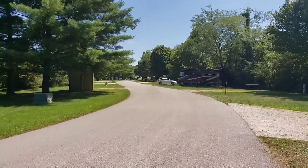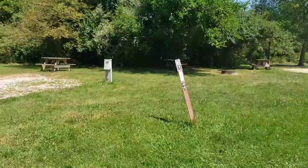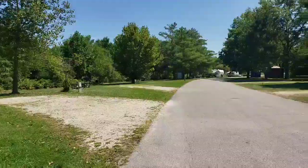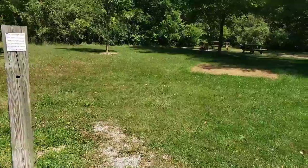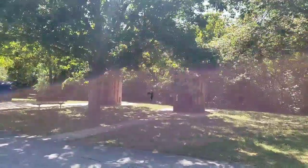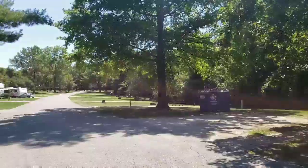Alrighty, I don't want to get too close to anybody, so I'll try to walk down and check out some things without interfering with people. See, 61. I told you I could count. There are potable water spigots scattered throughout. They are shared, and you have handicap accessible pit restrooms, some benches, and garbage cans scattered throughout.